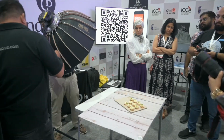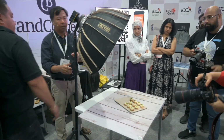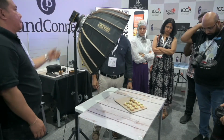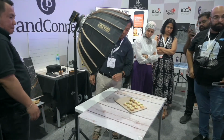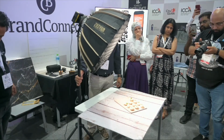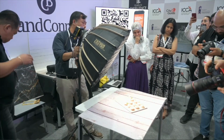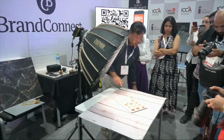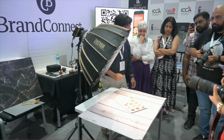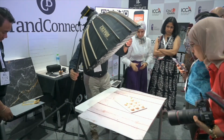Okay. So we need to position it. Okay. Now, hopefully we can see the effect there. I'm not going to go for a full top because I want to show the texture there. See? You see the way they produce those cream there? The ridges. If this was taken at the top, you will lose that.